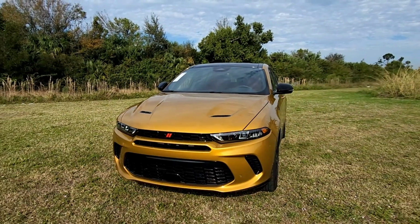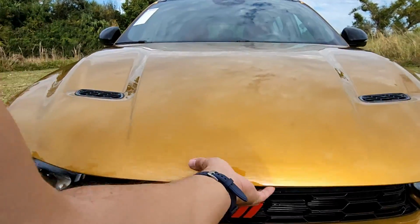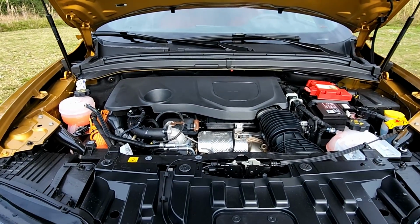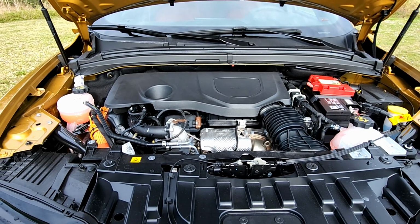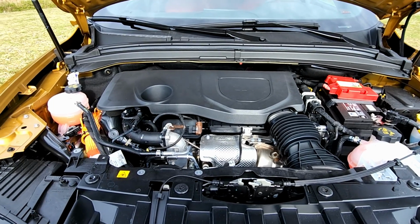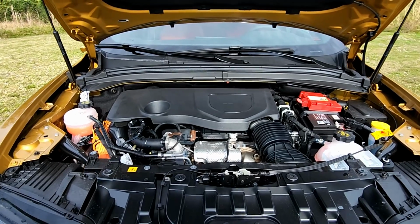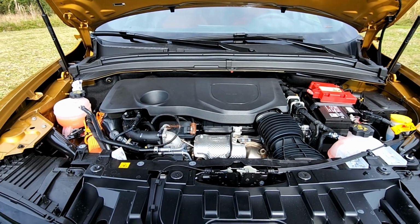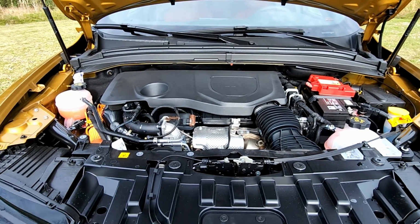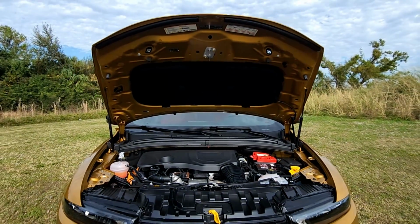And if you're wondering what powers this thing, let's take a peek. The RT is the most powerful of all the Dodge Hornets, and it's powered by, wait for it, a 1.3 liter turbocharged 4-cylinder engine. How is it possible? Because it's assisted by not one but two electric motors, one mounted in the front and one mounted on the rear axle, making it all-wheel drive. It's mated to a 6-speed automatic transmission, with 288 horsepower and 383 foot-pounds of torque, making this vehicle capable of reaching 0 to 60 in merely 5.5 seconds. And it's gas efficient too.